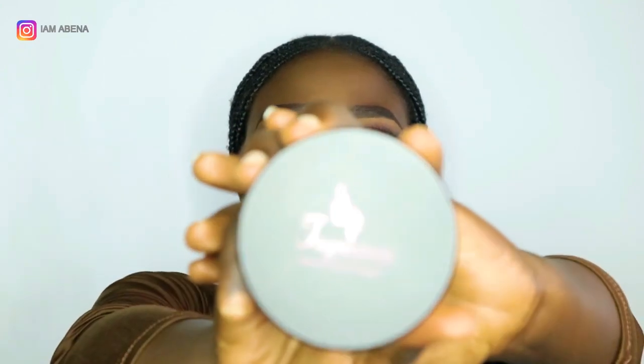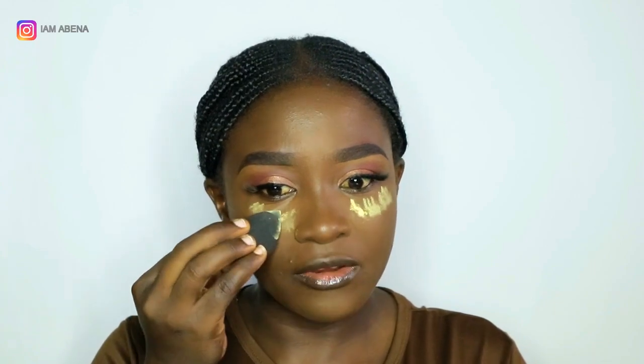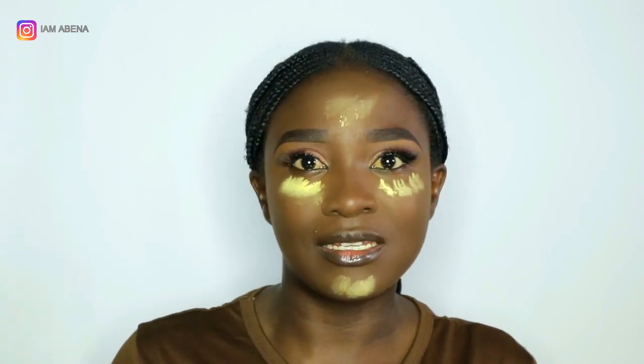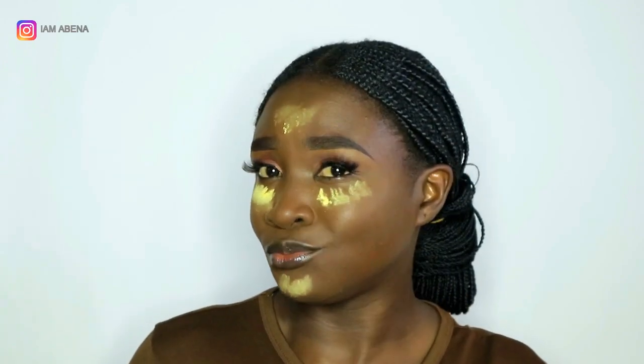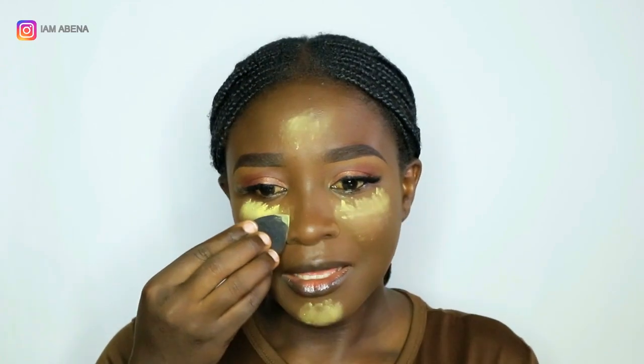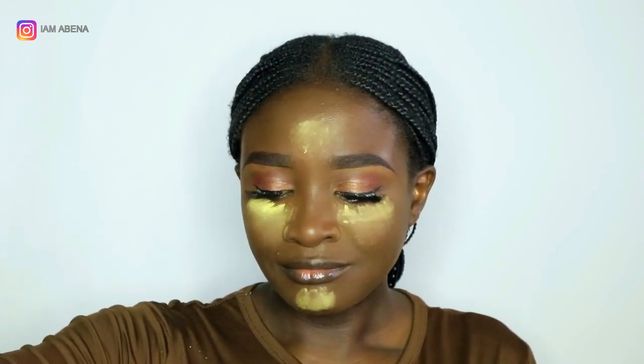So I'll use my Fayre setting powder. This powder is very smooth and very easy on the skin. I love everything that is smooth on the skin. It gives you that glow. Why not? I love it. At first, I wasn't sure about this setting powder, but I love it.